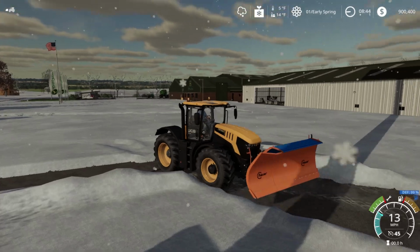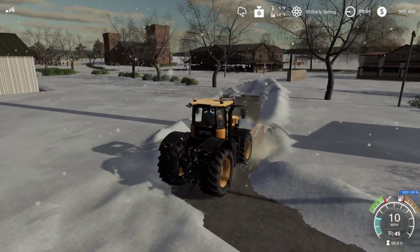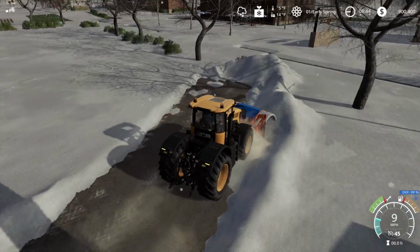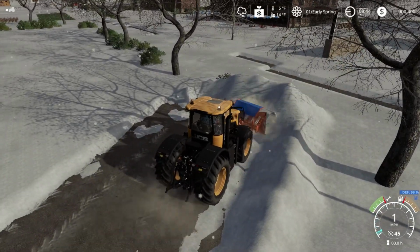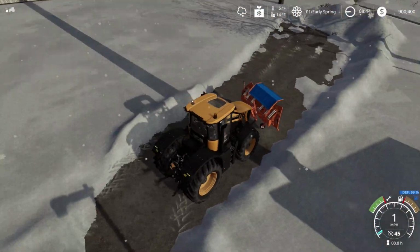If you guys want to see more snow, once more mods come out, I want to make some sort of snow removal business. That's a spin off from our mowing series. I feel like that would be pretty fun, but we haven't been on the mowing series in forever.